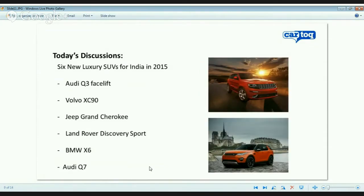Coming to the Jeep Grand Cherokee, now this vehicle will mark the American SUV brand's entry into India. I think we'll get a top-end 5 liter V8 petrol, and also a 3 liter V6 diesel in this vehicle, and it will be brought in as a CBU. The other interesting Jeep that will come with this vehicle is the Wrangler. A lot of well-heeled off-roaders will like the Wrangler, I assume.